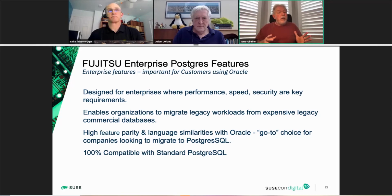And then as you consider moving to an open source platform, having compatibility with standard Postgres is also very important. And that's also what Fujitsu does very well. They have full 100% compatibility with standard Postgres. What does this mean? This means that if you develop an application or if you're running an ISV application on standard Postgres today, but you need enterprise support or enterprise features, things like data encryption, you can swap out standard Postgres with Fujitsu Enterprise Postgres on our platform, and that application can run untouched and gain all of those enterprise features. So that's what I mean by 100% compatibility.